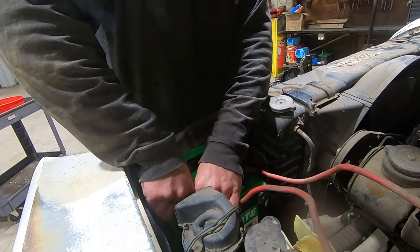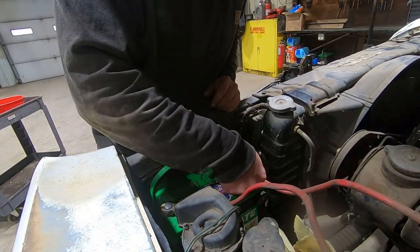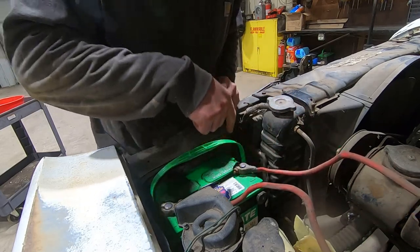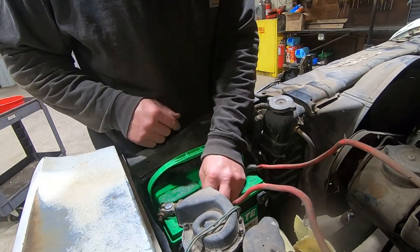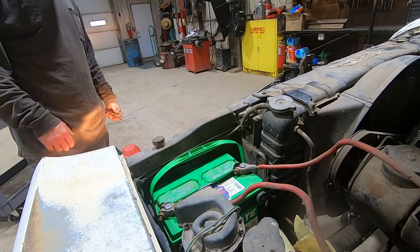Oh, we got some sparkage. We better put a locking pliers on there to really get all the clamping force. Nails work good. You ever seen somebody do that? They just pound a nail on the top of their battery cable clamp to get her good and tight. Oh, that's why it's arcing. Look at this on here.